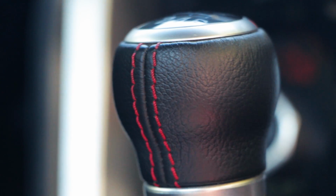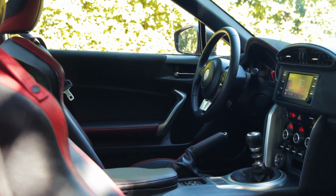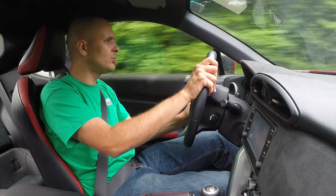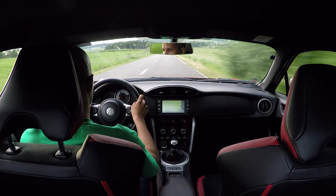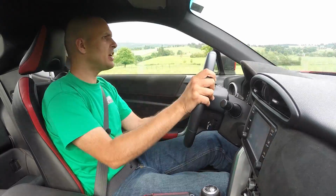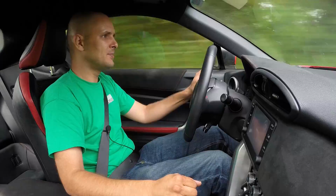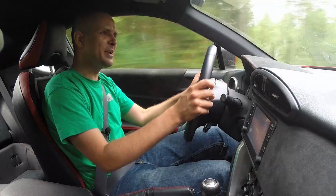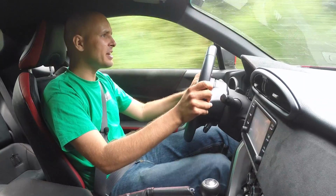The gearbox has a very short throw, and actually the clutch pedal has very little travel to it as well. So this at first takes some getting used to. You can shift super quickly, and the gearbox is completely fine with it. Oh yeah, heel and toeing in the GT86 is actually very easy. Oh yeah, that always kind of confuses me when the hazards come on under hard braking, because it obviously doesn't have dynamic tail lights.